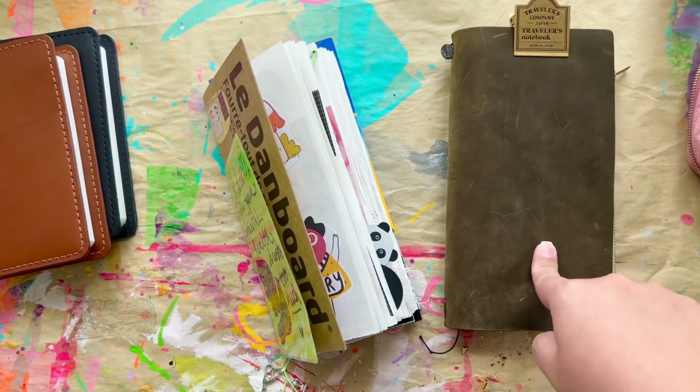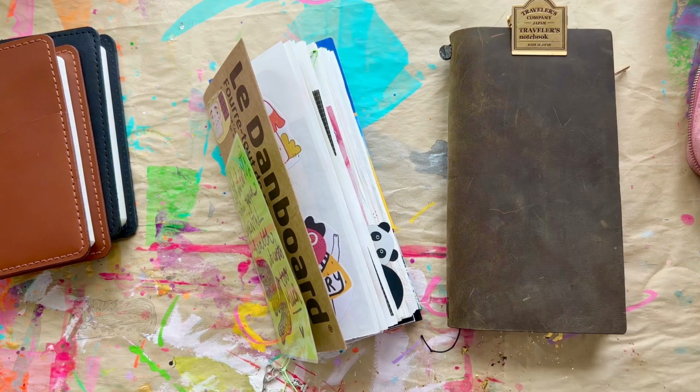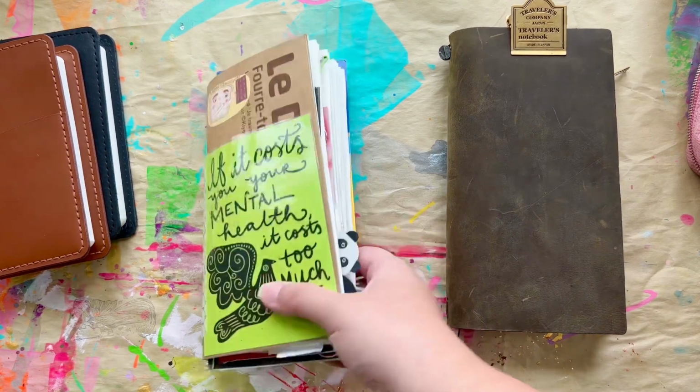So I don't want to start something that I won't be able to keep up with, because then it'll just fall to the wayside altogether. So I'll wait for this one. But yeah, that is it. I have rambled on long enough.